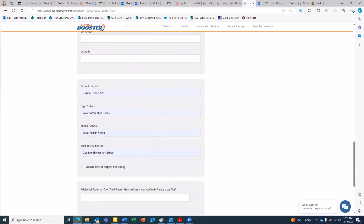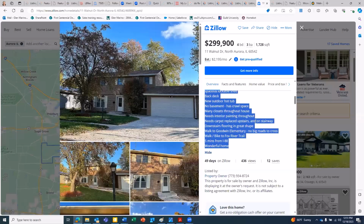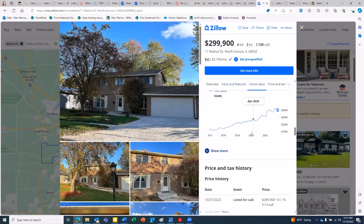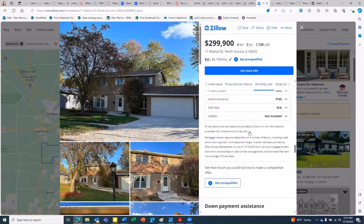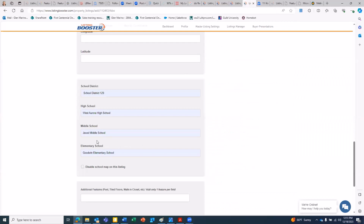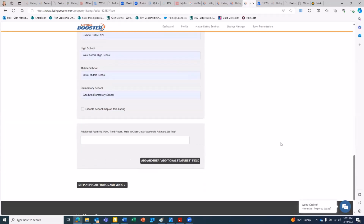Then I went back to Zillow for school district, high school, middle school, and elementary. So again, here in Zillow, when you go toward the bottom, it'll be your schools. Here's your schools. Godwin Elementary, Jewel Middle, West Aurora. Go over here. Godwin, Jewel, West Aurora, School District 129. Any additional features, you can put them in here.